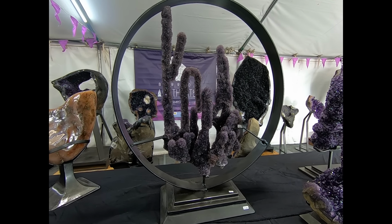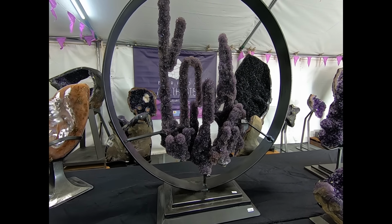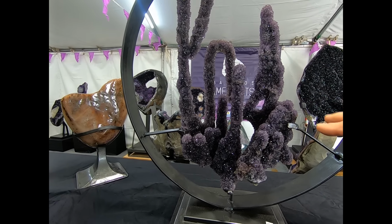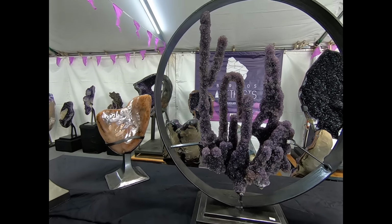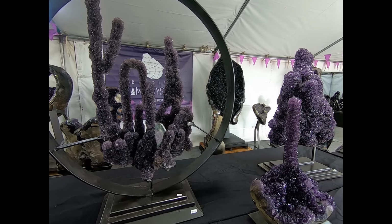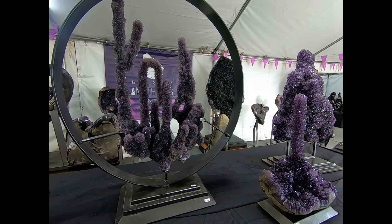So was it in a geode like that big one over there? Correct. So this is all natural? Yes, everything is natural. She suffered some breaks in the process, but then it was repaired. But the shape is all natural there.